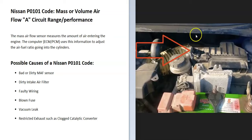Well, there's a mass airflow sensor that's located up near the air intake box, and the onboard computer uses this sensor to measure all the air that flows into the engine. And then the computer uses this information to adjust the air-fuel ratio mixture that goes into the cylinders. And it's seen a problem with this, so it's got to be troubleshot to know why.